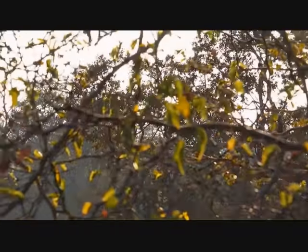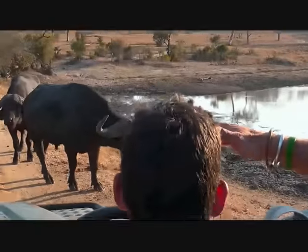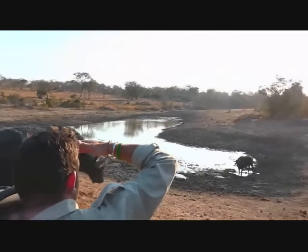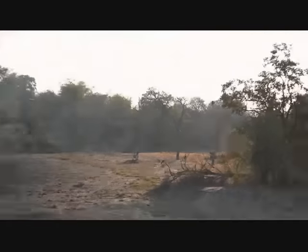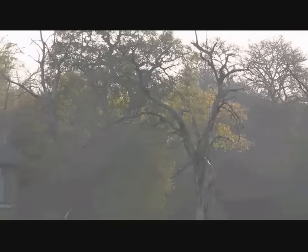Oh, I thought about it, but then it continued flying, so let's see if we can creep forward a little bit and see exactly what it's up to. Come on, buffaloes. No way. Quickly, Andrew. Have you got it? On the ground. No, it's in the tree. The dead tree on the far right, to the right of the antennas.